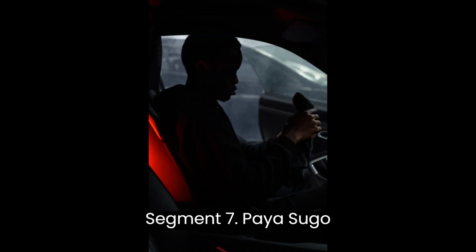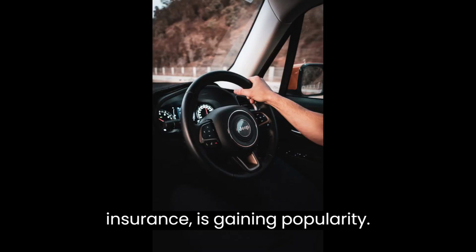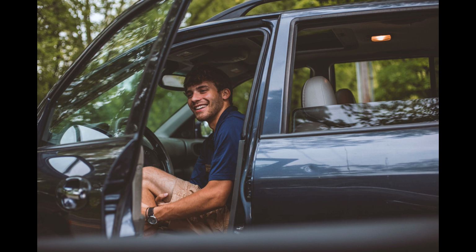Tip 7: Pay-as-you-go insurance. Pay-as-you-go insurance, also known as usage-based insurance, is gaining popularity. This involves installing a device in your car that tracks your driving habits. If you're a safe driver who doesn't put a ton of miles on your car, you could see significant savings.